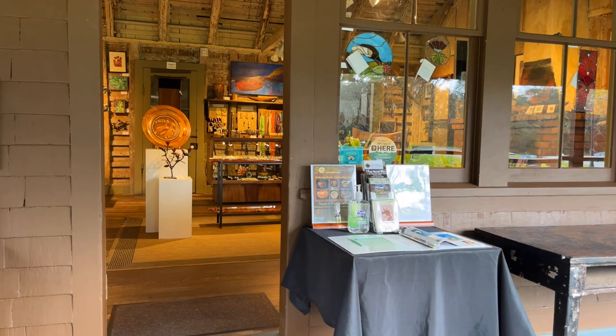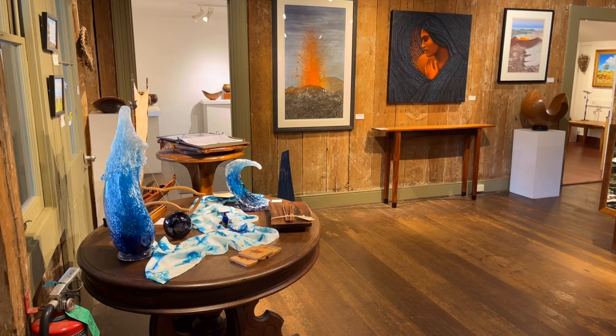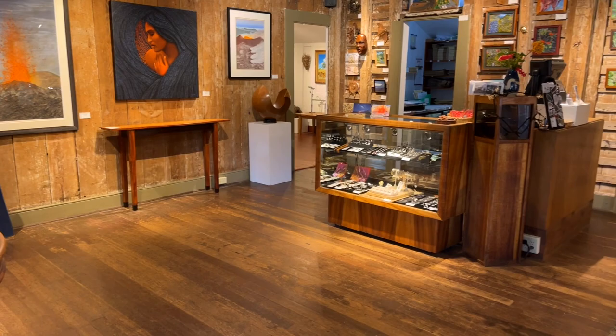Welcome to part two of our gallery tour of the Volcano Art Center located inside Hawaii Volcanoes National Park. Last time, we took a look inside the main room of the gallery. I'd like to take the opportunity this time to look inside our ceramic and book rooms. Let's go see.